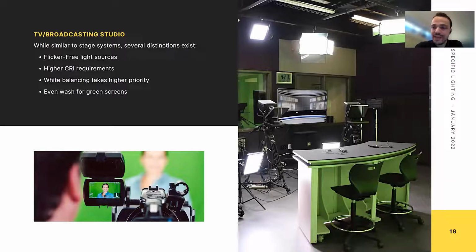We see that oftentimes in our standard LED lighting. I don't know if any of you have had the experience of looking up at a ceiling and seeing 3 or 4 different colors that are just a little bit off from one another. While that's annoying inside of a classroom, that is an absolute no-go in a TV broadcasting studio. And then for a lot of these, I use green screens to make sure that an even wash is applied.